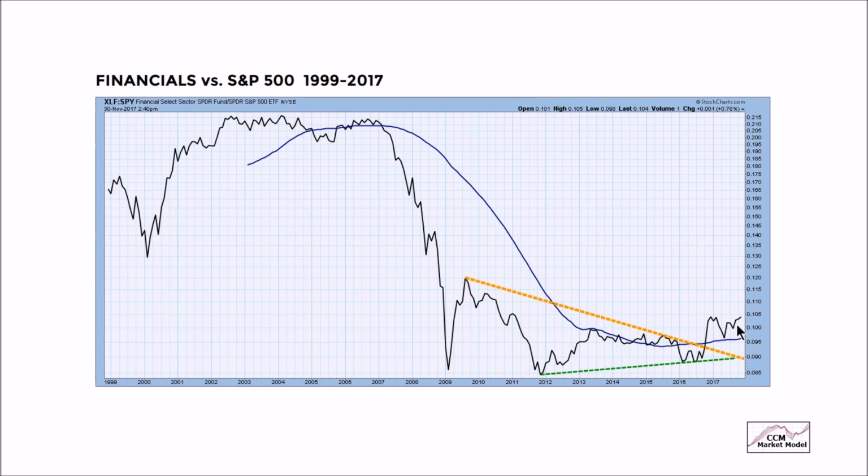If that can happen, we would be open to adding to our position in banks, which right now is an extremely small position. The extremely small position that we have on the books, as a percent of our portfolios, allows us to keep an eye on it and allows us to have an open mind. We're not rooting for or against financials relative to SPY. We just want to make sure that we get it right.